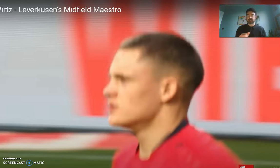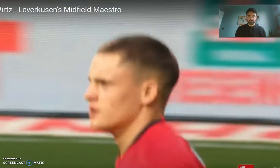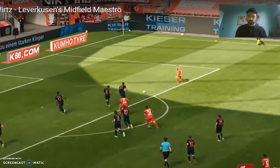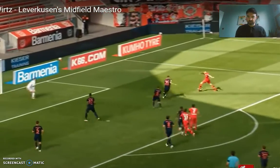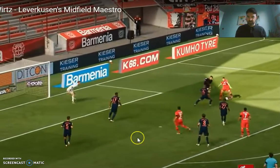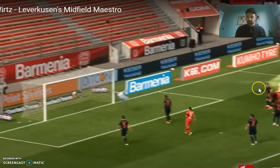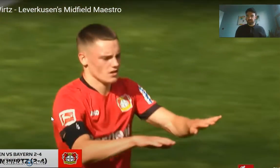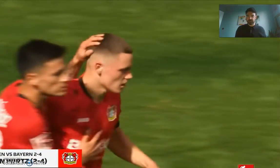But there was a slight glitch, and I made a note to say that when he struck the ball with his left foot, his pelvic strike wasn't as good and he did actually collapse, making him a potential injury risk. We'll have a look at this one here. He checks back inside and he hits the ball. Look how he falls backwards as he hits the ball. Is it a good finish? Yes, it's a great finish.